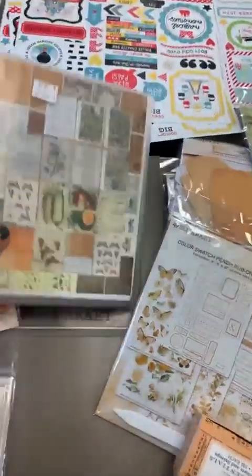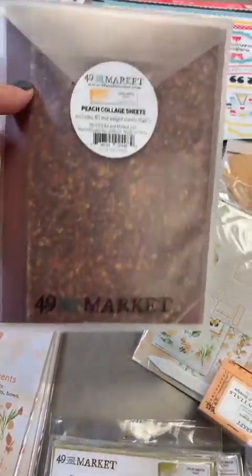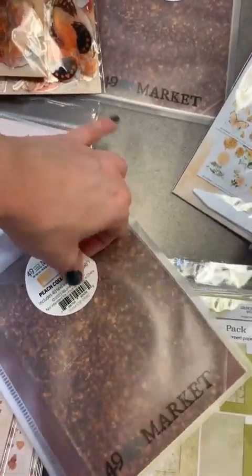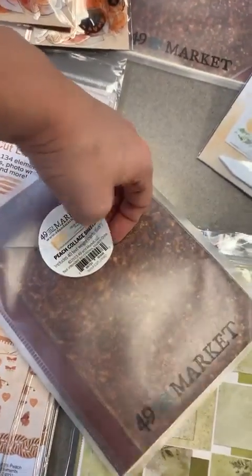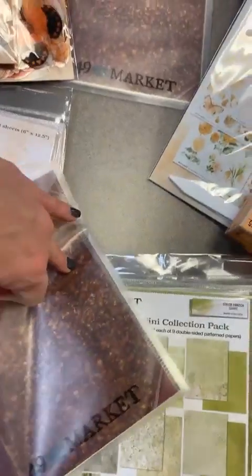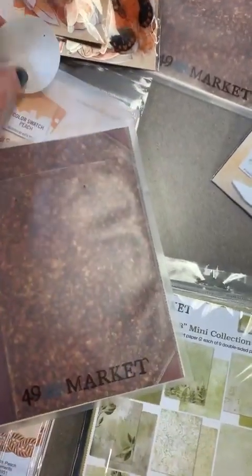All right, and then moving on to peach. So here's the peach acetate leaves. So pretty. Then we've got the collage papers. Ooh, look at that one with the composition book. That's cool. So the collage sheets are always a little bit different, and they're very lightweight. So they are a text weight. This says they are, oh, it just says text weight. It doesn't say what the poundage is on it, but it's text.